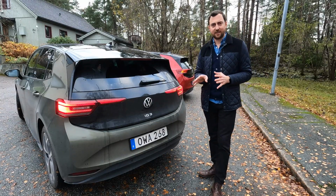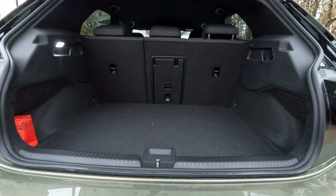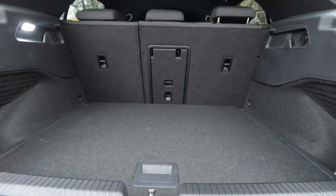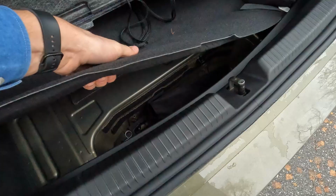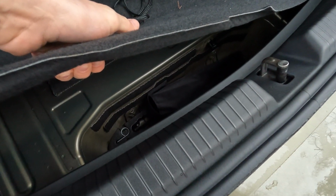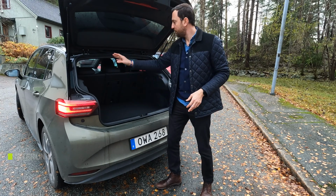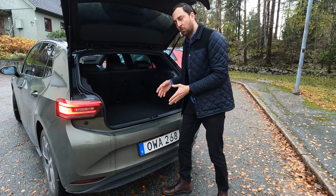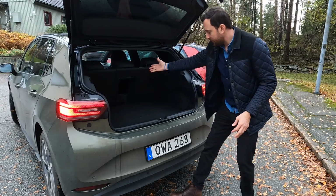Let's look into the practical aspects of the ID3. Storage-wise, the same space, 385 liters, no frunk on this car, extra storage underneath, plenty of storage actually, and a third level for storing cables and repair kits, etc. Foldable seats split into two, 40/60, and a load tunnel in the middle for loading and storing long things like skis, etc. You just open it from here, really practical.